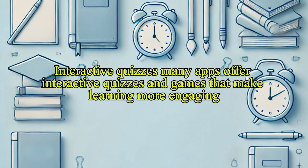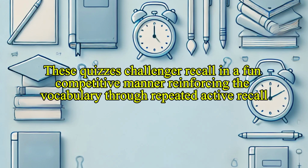Interactive quizzes. Many apps offer interactive quizzes and games that make learning more engaging. These quizzes challenge your recall in a fun, competitive manner, reinforcing the vocabulary through repeated active recall.